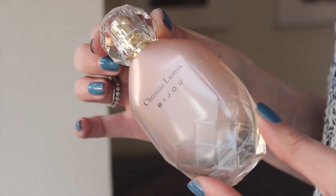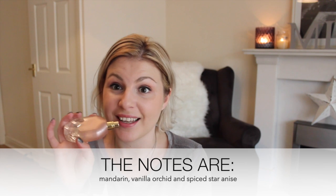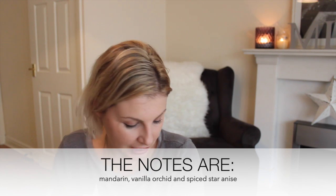Moving away from home fragrance, I have some personal fragrance. The new Bijou fragrance from Christian Lacroix, absolutely amazing. I mean, this bottle alone, we pretend that we don't care about packaging, but we want it to look nice when it's on our dressing table, and this is super swish, I think, and I really like the smell of it. I'll put the notes on the screen because I'm awful at describing scents. Manny wants this. But I really, really like it. And there is a body lotion that goes with it, aptly named Bijou also, which I really, really like.